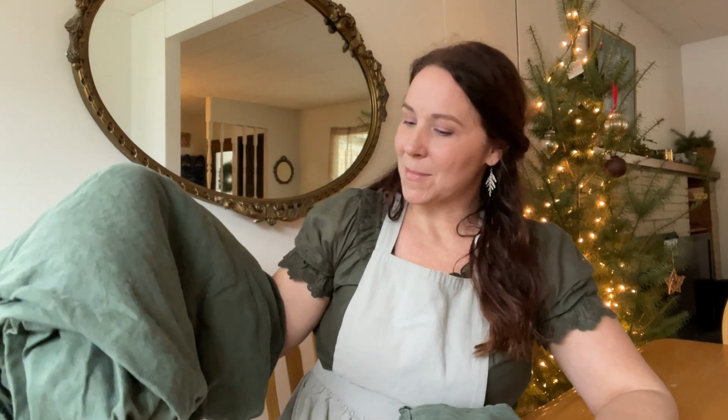And I also love that the closures are snaps. I really love that because buttons usually fall off and they're annoying. And so I couldn't be more excited to find this. I just found this and it cost $8.50. So I have 2 pillowcases and 1 duvet cover. And I'm so inspired by this.